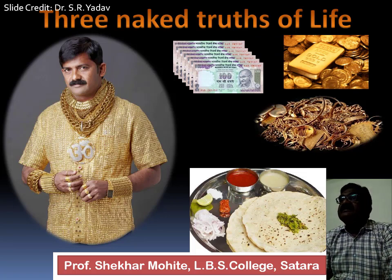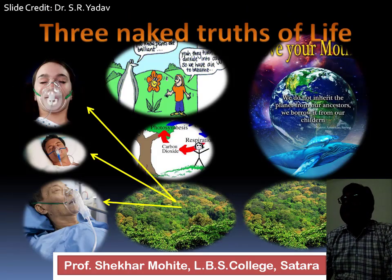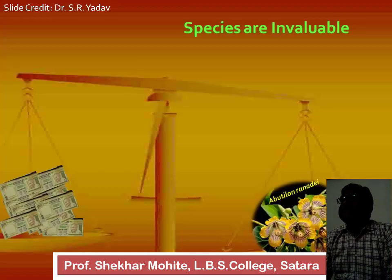This slide is very interesting. There are three naked truths of life shown in this slide. Though there is a lot of gold in your hand, you cannot eat the gold. Can one live without gold alone? No. All human beings require food to survive. The naked truths of life: the main source of all medicines and oxygen is the plant. These are the plants. Species value is invaluable. Always species value is more than money.